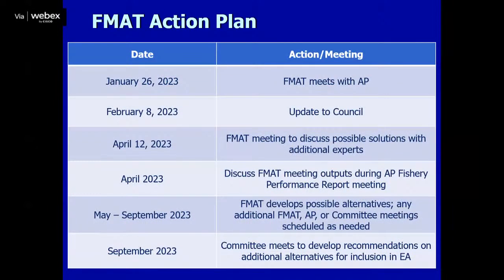So the Fishery Management Action Team finalized the action plan after that meeting. The only part of it that was modified from what you've previously seen was the timeline for 2023. So I'm going to walk through the proposed process steps that the FMAT is planning to go through over the next year and a half as we work on this action. We had that January 26th meeting, and I'm providing you with this update today.